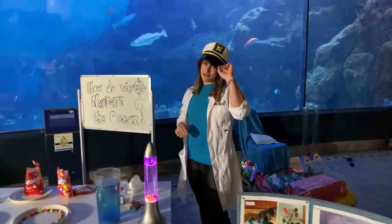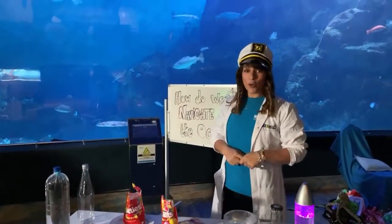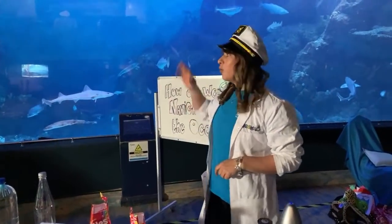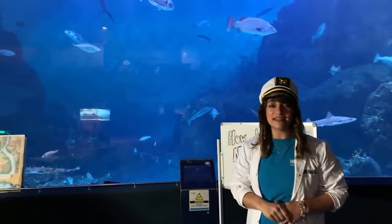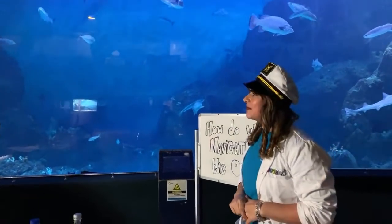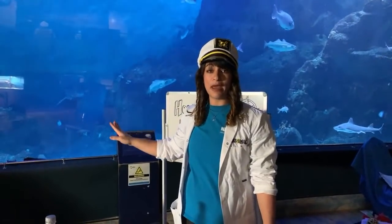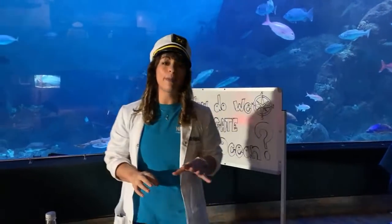Now, you might be wondering why I'm wearing a sailor's hat. Well, that's all to do with our topic today, which is nautical navigation. It also explains why we're in front of this tank. This is our beautiful Eddystone Reef tank, and it's named after a lighthouse that marks a reef just off the coast of Plymouth. And the reason we're talking about lighthouses, and I want to know, do you know what the job of a lighthouse is? Because it's relevant to our topic today.